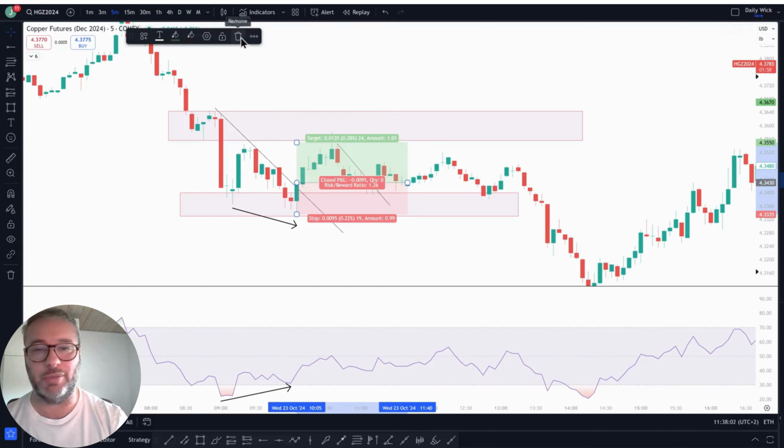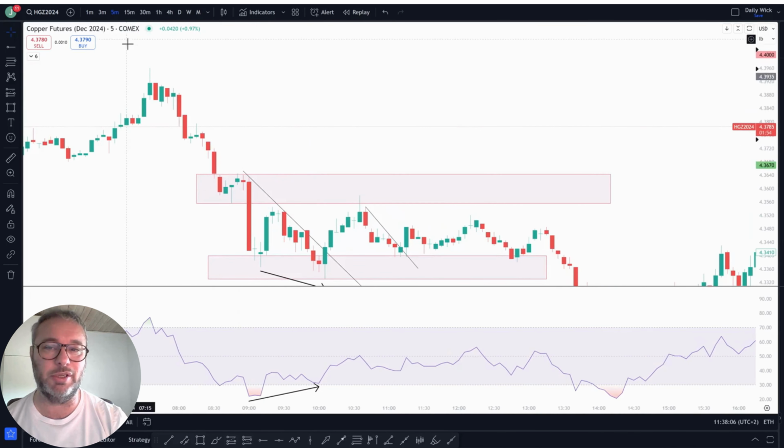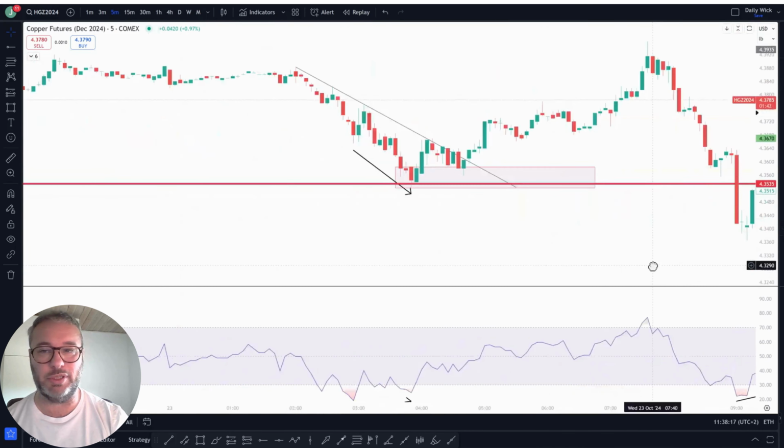That is a profit in the bank, and it's a safe trade because you have this resistance up here, and price is in a downtrend. You could obviously trade it a couple more times, but I would only do it this one time. So let's go to the last example, which is here.